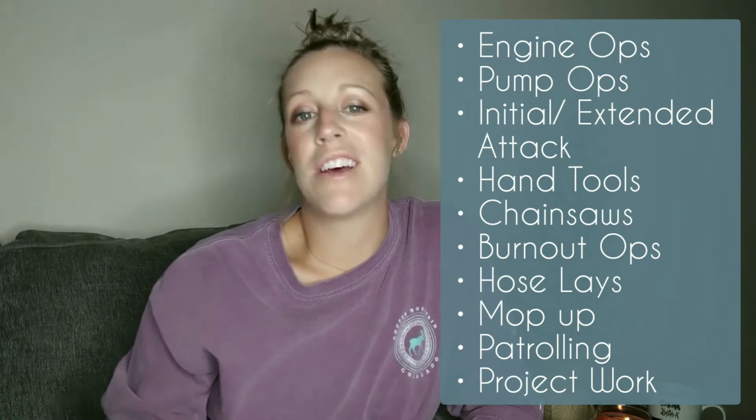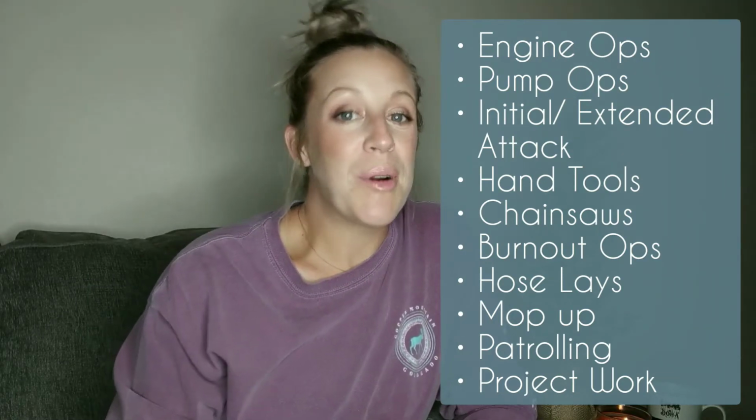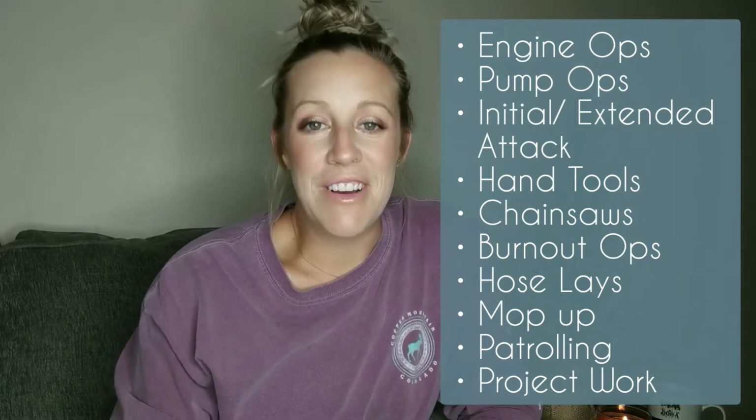Alright, so we're going to kick things off with an engine crew because that's what I'm most familiar with. I was on an engine crew for 5 years for the BLM. Some of the jobs you're going to have to perform as an engine crew member is, one, you're going to have to know how to operate the engine, do pump operations, things like that. But also you're going to use your hand tools, chainsaws, drip torches. There's different burnout operations you're going to be able to do, which is a lot of fun because playing with fire and putting fire on the ground is always a good time.